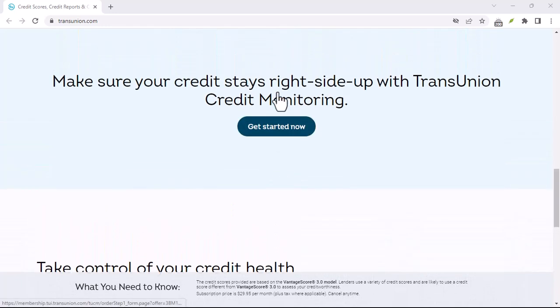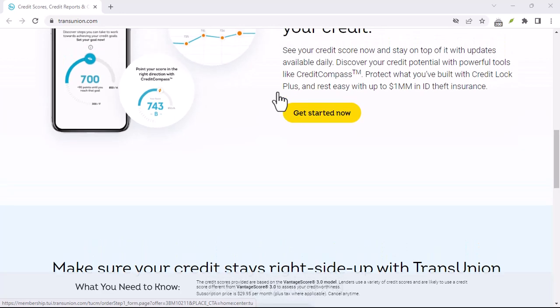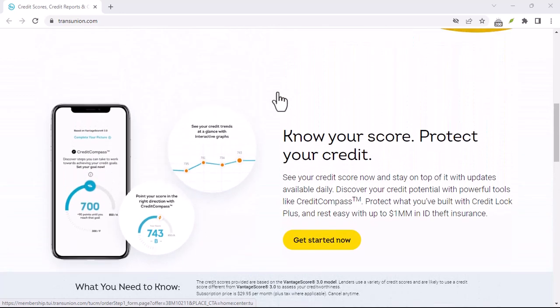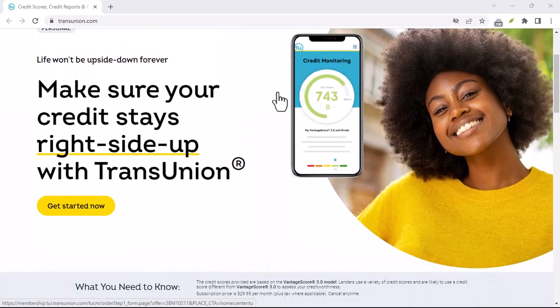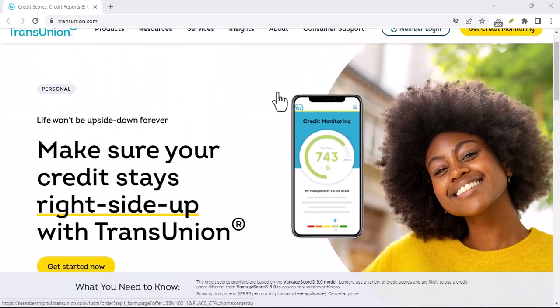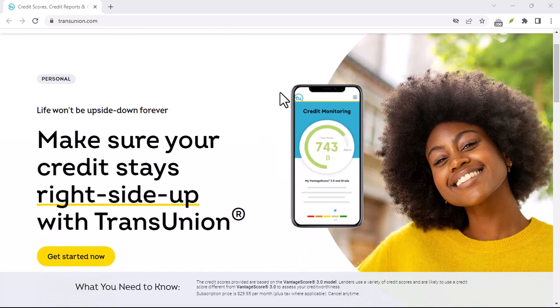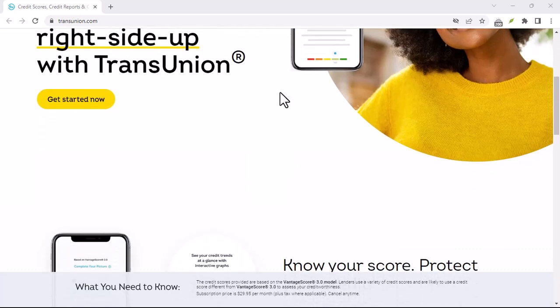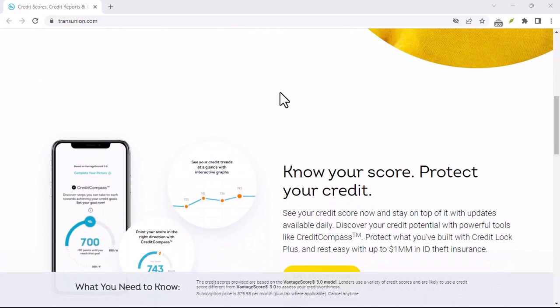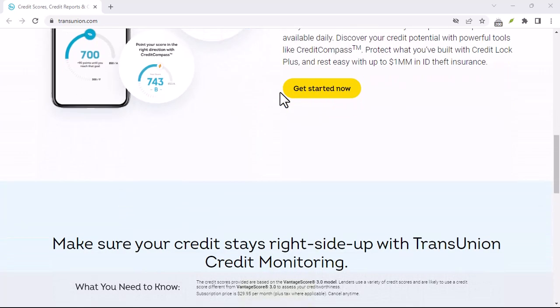Is it worth the monthly price tag? Here's the thing: deciding if TransUnion's credit monitoring service is worth the monthly cost depends on your individual needs. Consider this. Do you suspect identity theft? If you're worried about someone using your information to open fraudulent accounts, then a credit monitoring service with alerts can be a valuable tool. Are you actively working on improving your credit score? Regular credit score updates and educational resources can be helpful for tracking progress and making informed financial decisions.